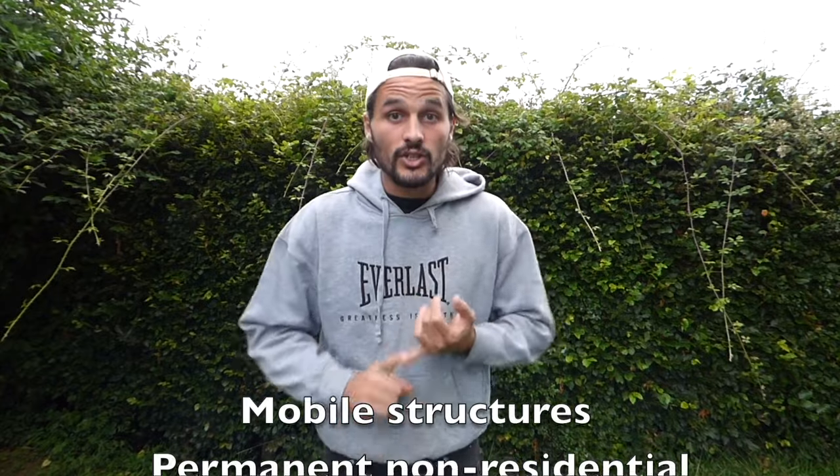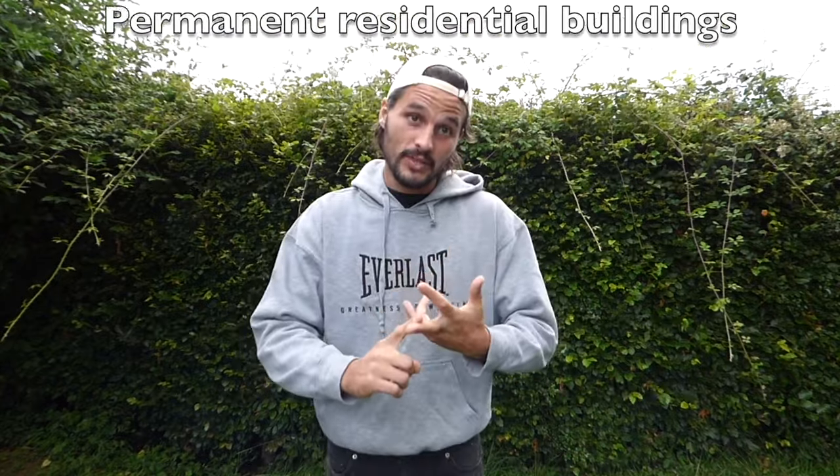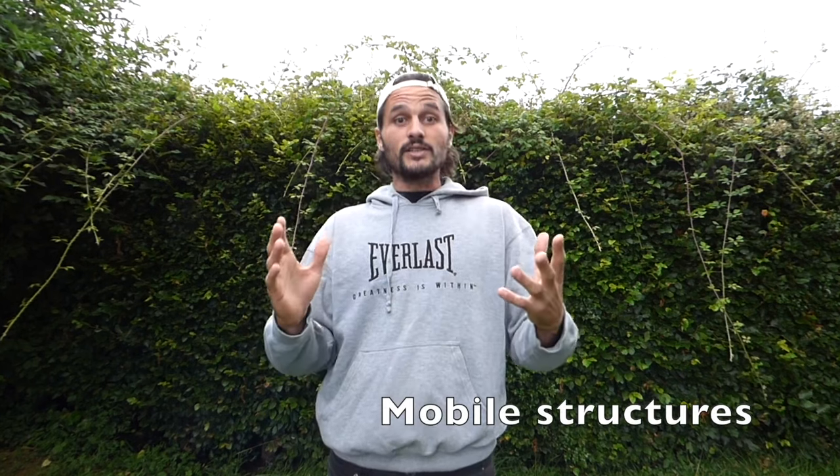So, you've got a piece of land, but what can you build on it without planning permission? In this video, we're going to be talking about mobile structures, permanent non-residential buildings, and permanent residential buildings. Mobile structures are a great way to live on land without planning permission. A mobile structure will typically have wheels on it, like a caravan, shepherd's hut, a tiny house on a trailer. A shipping container would even count as a mobile structure, despite it having no wheels.